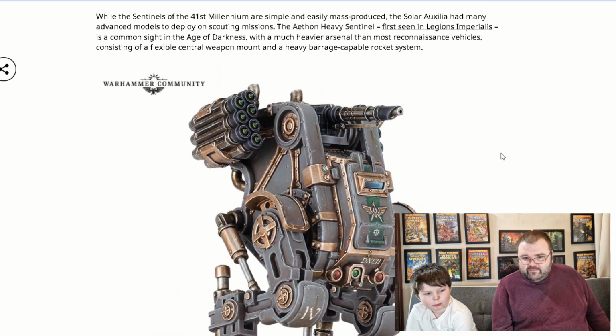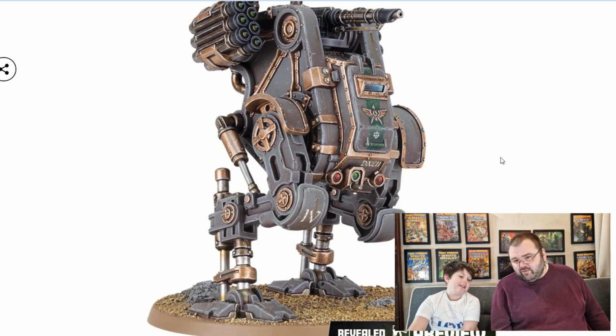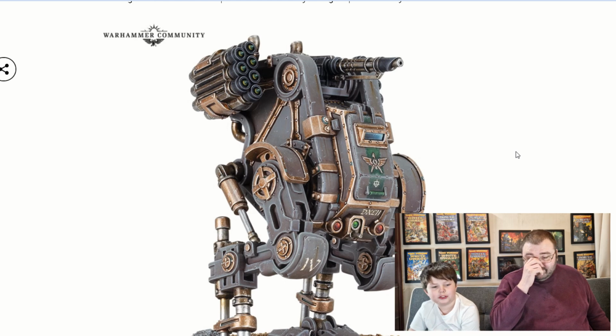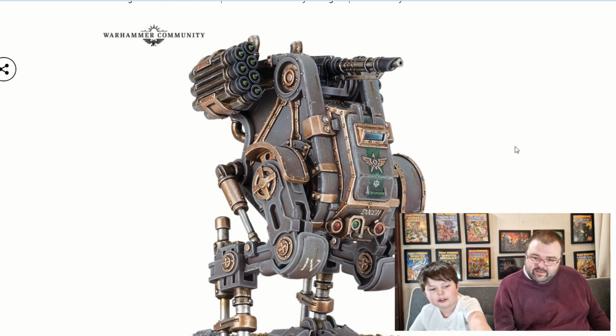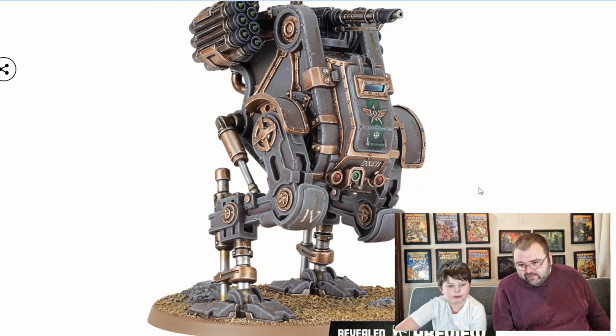Then we've got this boy. So what is that? It's a heavy sentinel. I don't like that. You don't like it? Looks like a knockoff Star Wars thing. Well, the sentinels themselves do look a lot like an AT-ST, but that one looks practically exactly like it. Same kind of missiles on the front. The gun position's different, but yeah, it is very similar. But I like it. I think this is quite cool.